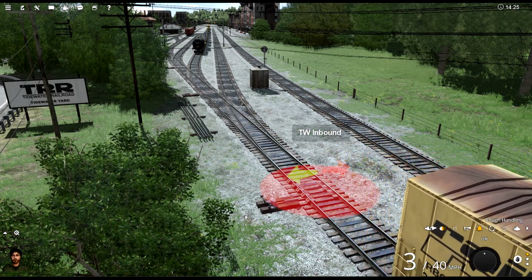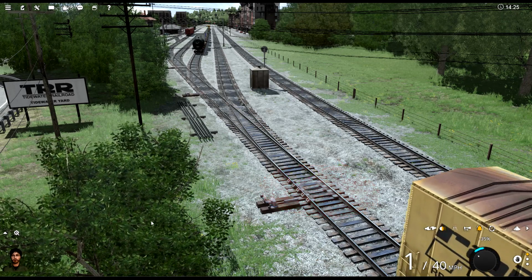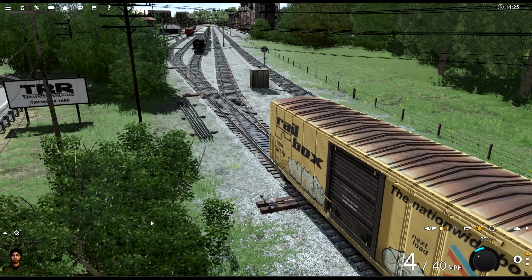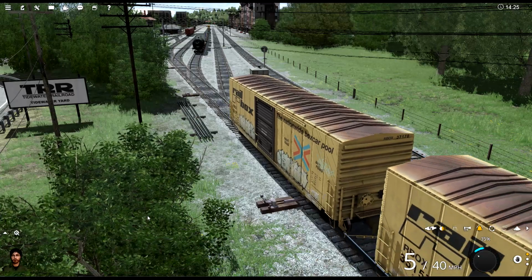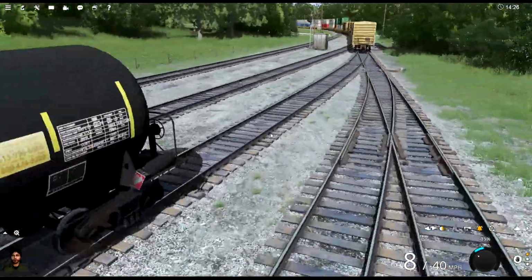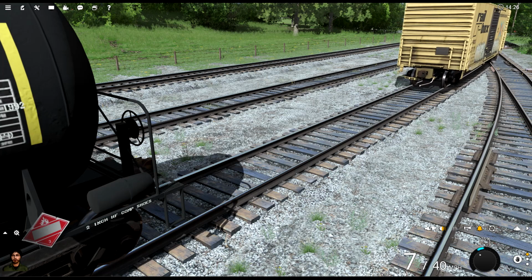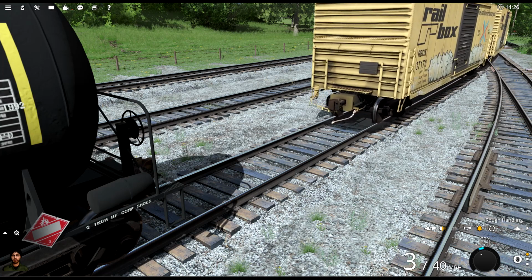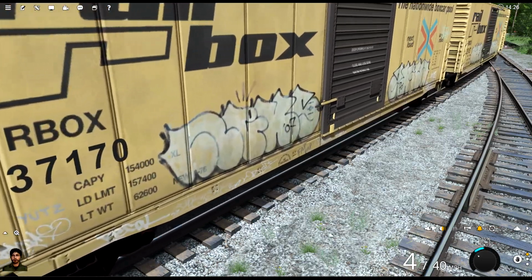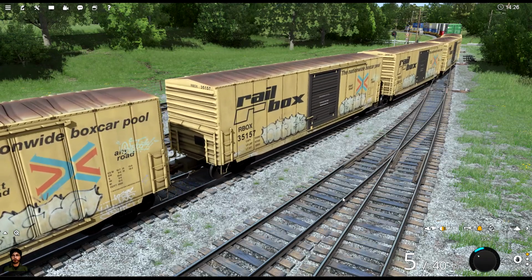Okay. Stop it right there. And let's back her up, people. We're going to fly over here, flip around, get on down on this one. We're going to see this one up close and personal. One car. Half. You're good. Not going to charge the brakes. All right, so we're going to back this one up all the way until it gets past the frog right here.